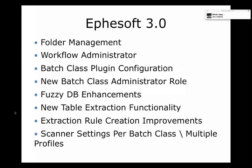The next thing I want to talk about is workflow administration. Sorry, apparently I'm still logged into something. Workflow administration is the capability that gives you a lot more flexibility within the workflow that Ephesoft is processing the documents. You're able to configure a particular batch class definition to have not only the plugins that you want, but the order that you want.